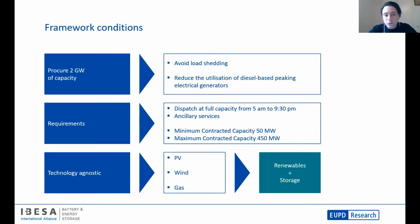So the 3 main technologies which are going to compete for these tenders are photovoltaic, wind, and gas. So based on this picture, on these framework conditions, we can conclude that there is going to be opportunity for renewables plus storage to play a role for this tender, but we need to understand how and why.